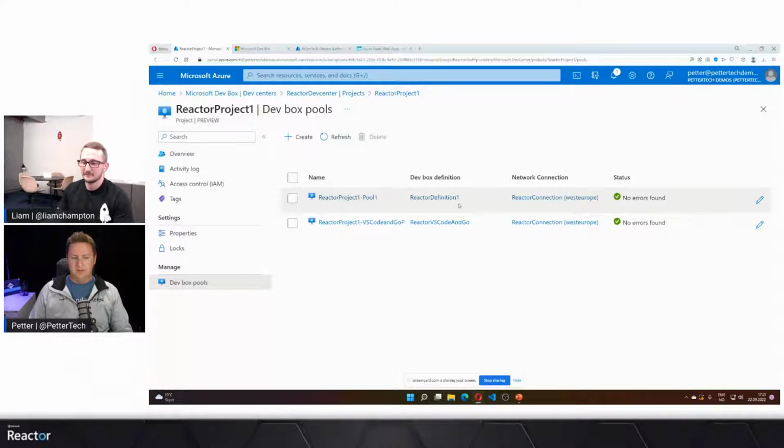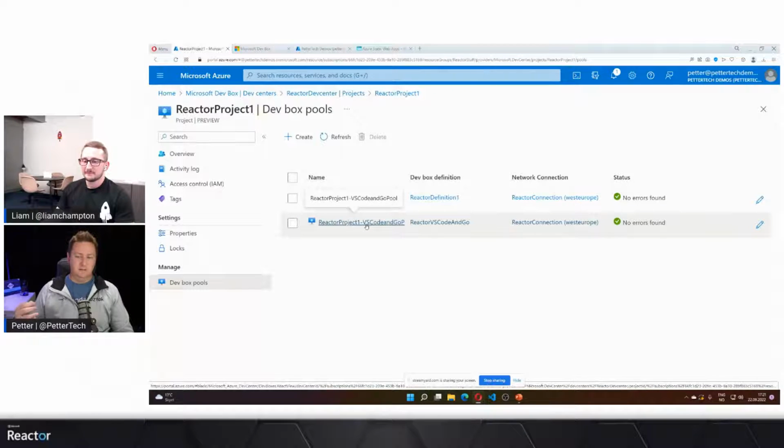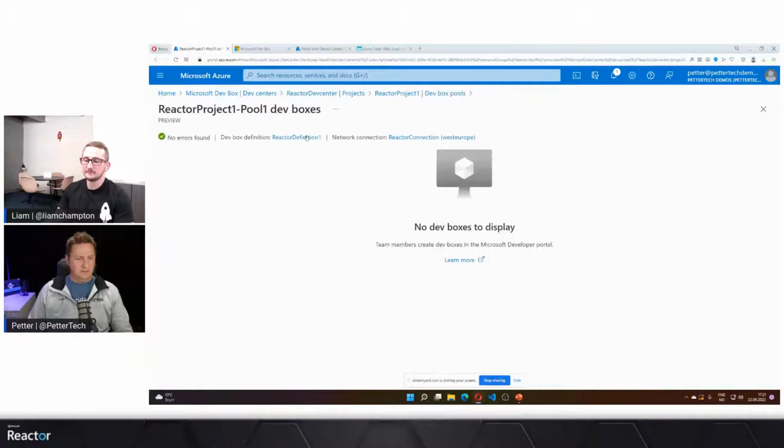And we have one that is based on the Reactor Definition 1 DevBox definition, which we took a look at earlier. And we have the Reactor Project 1 VS Code and Go pool, which again is the DevBox definition and image that we will be using now. If I click on these pools, I don't know if I have a DevBox in this pool.